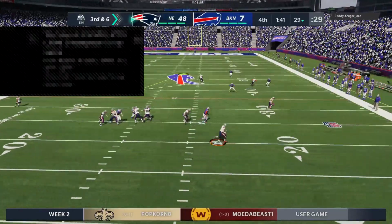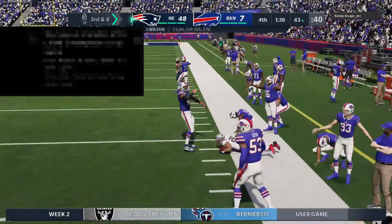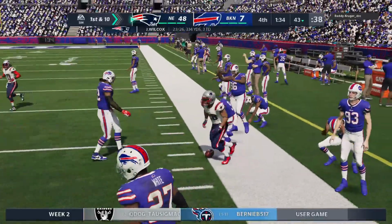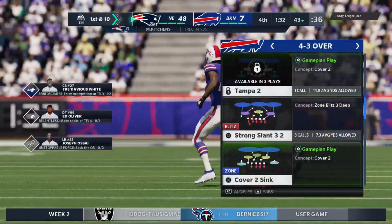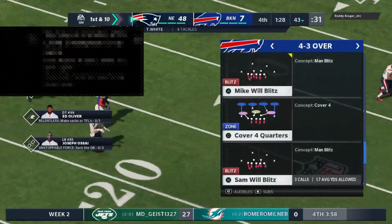To throw on third down, Wilcox. He's going to hit his man out of the backfield, complete. And he will have a Patriots first down as they're able to get the third down conversion. 14 yards is the pickup there and a New England first down.